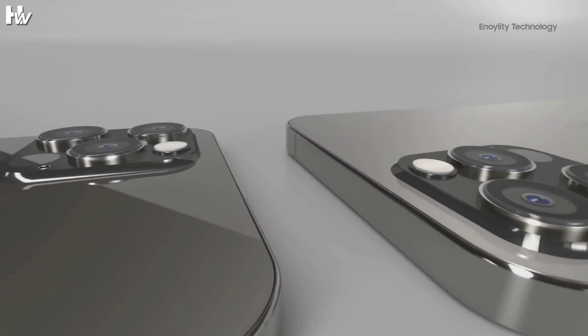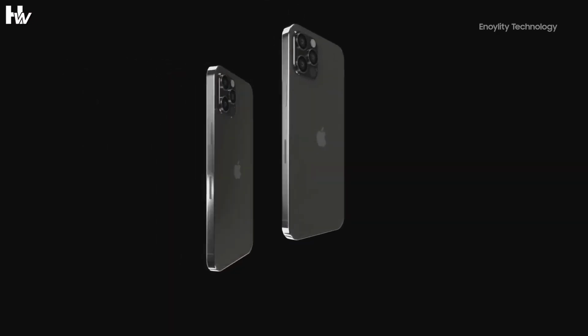But in this video we are going to present to you the first iPhone with a working USB-C port.